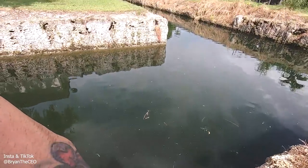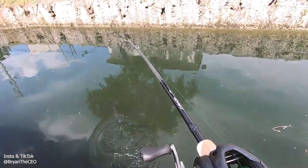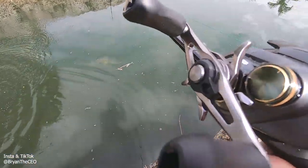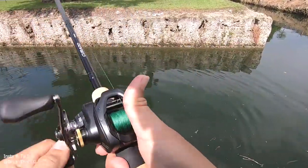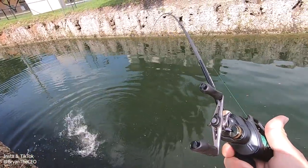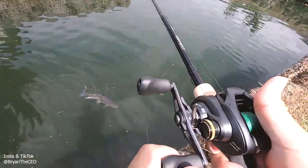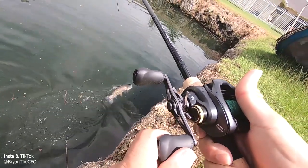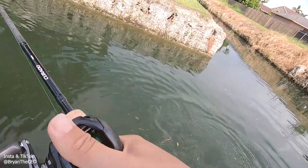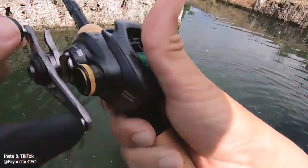Whew. Tighten drag down a little bit. I love it. That is a monster, guys. Absolute beast of a freaking carp. Let me see if I can land him here. Whoop, he's still got energy. What I'm trying to do is just force him to change direction. Wear him out a little bit.